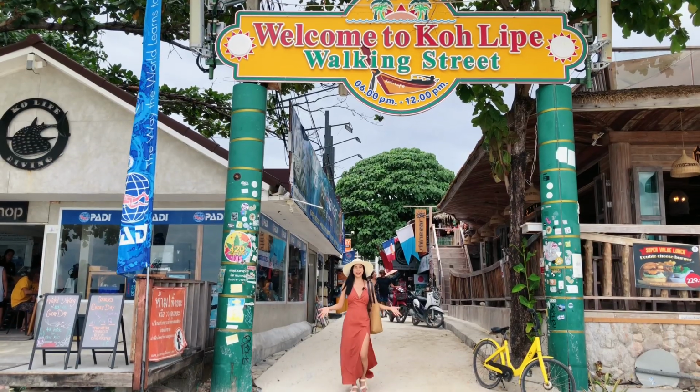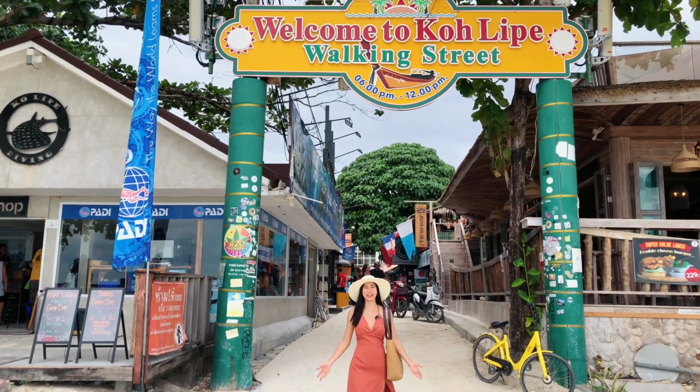We are about to go to Walking Street. Luckily, our hotel provides a car service. We are waiting at the office. Here we are, Koh Lipe Walking Street.